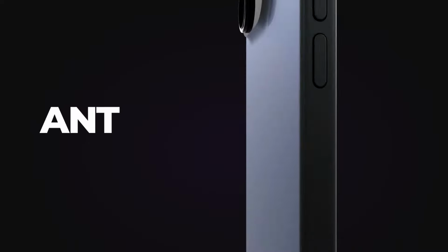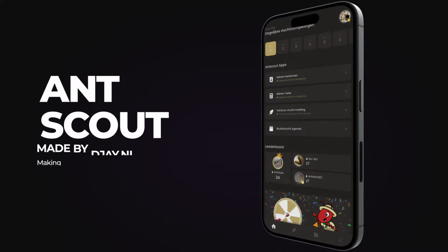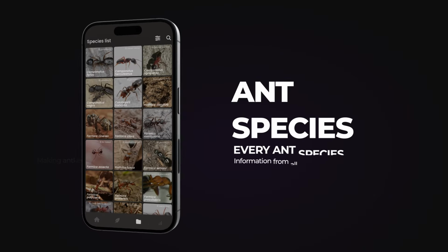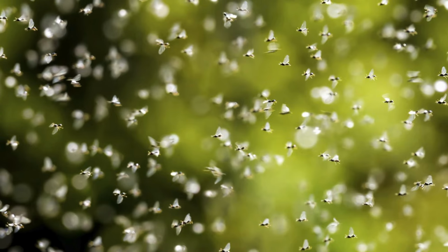So, Ant Scout is an initiative to make ant keeping even more accessible by providing information on when to catch queen ants during their nuptial flight. So for the beginners, what exactly is a nuptial flight? Well, a nuptial flight is a period during the year when the elite princes and princesses from an ant colony take to the skies and have their nuptial flight. That means that they mate with other ants from the same species.